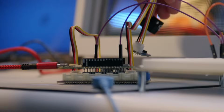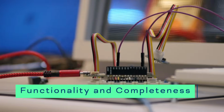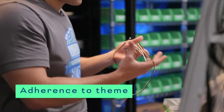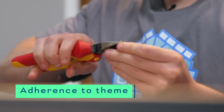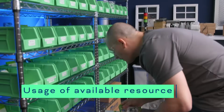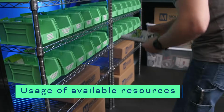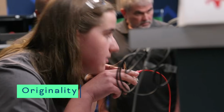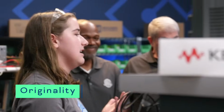In order to make it to the next round, each project must meet 4 criteria. Number 1, functionality. Does the project work as designed? Number 2, adherence to theme. How well does the project meet the theme at hand? Number 3, usage of available resources. Did the contestant use a broad range of products? And number 4, originality. How creative was the project?